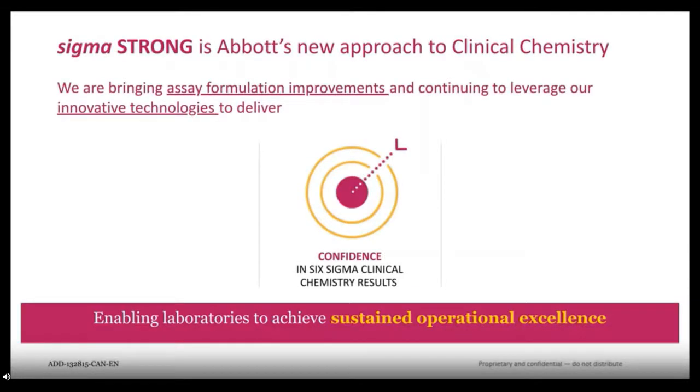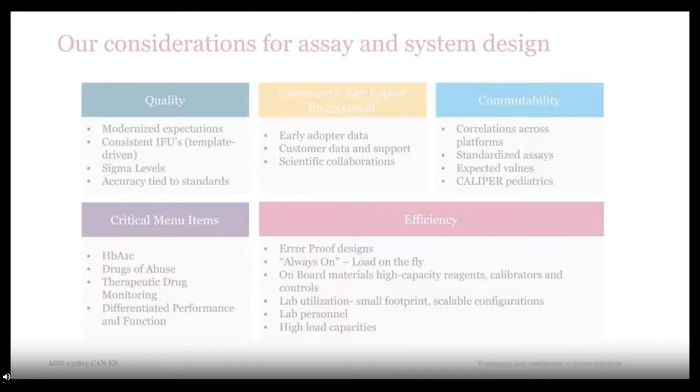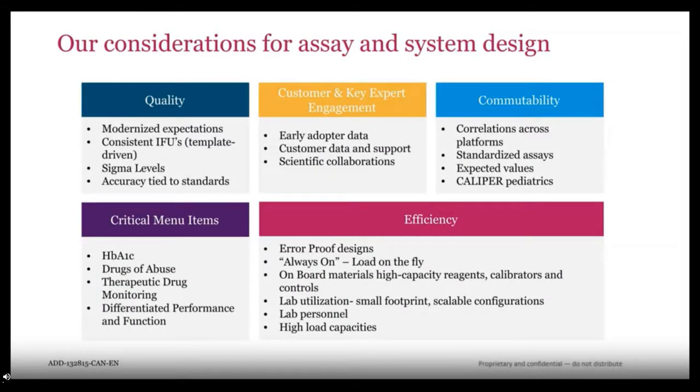So how can you be sure that you can have confidence in the values that you're reporting and that the assays that you're using will meet the operational excellence that you desire? When Abbott is designing new assays or system designs, they look at metrics to assess themselves when we build these assays. They should have quality, customer and key expert engagement, commutability, critical menu items, and efficiency.